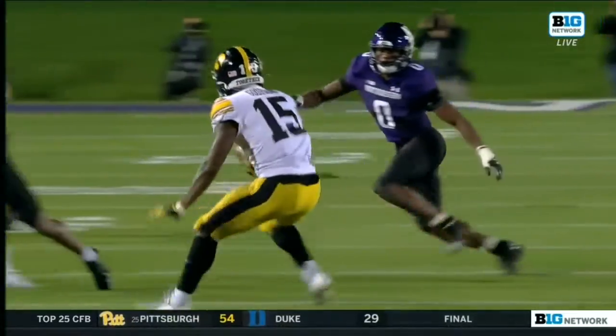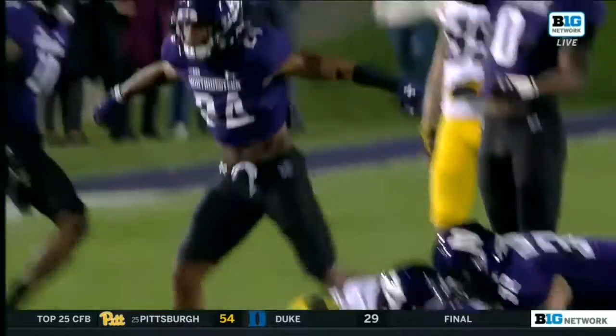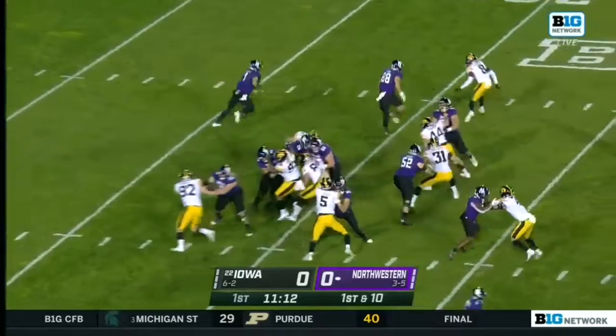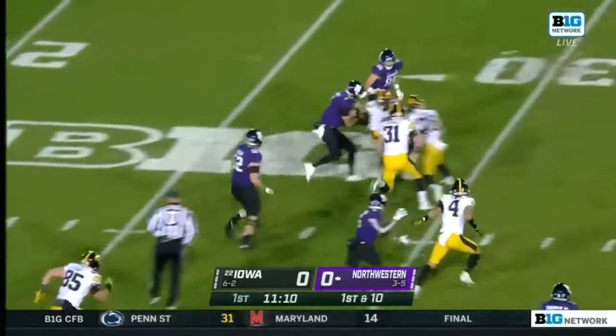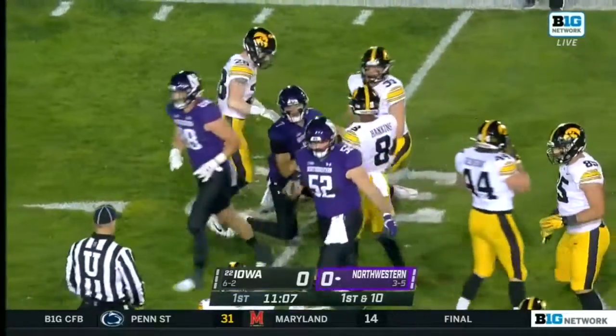Just a really nice job of working off the block right there. You're going to see a nice job. There are some nice matchups here today. Second series for Andrew Marty. And this is what Marty does so well. Great running option. Picks up a first down across the 30-yard line.